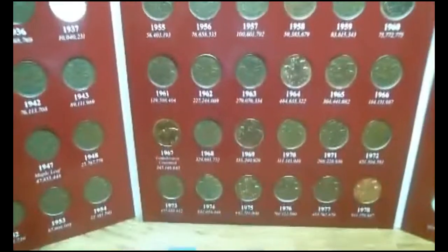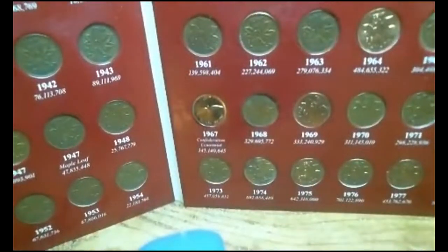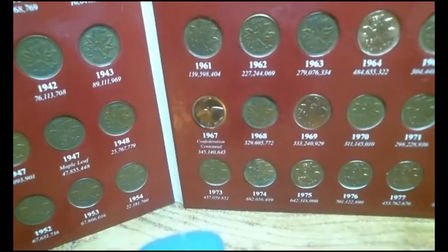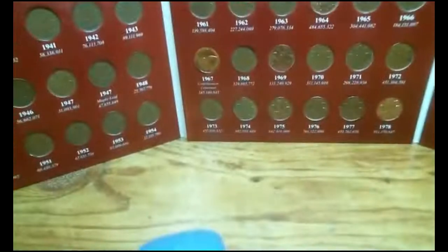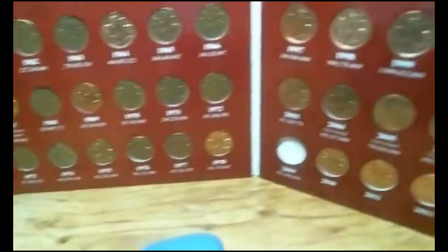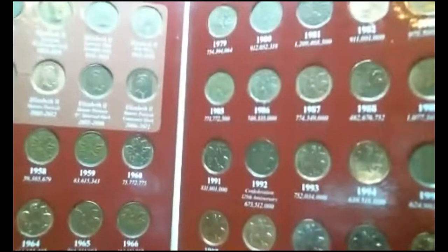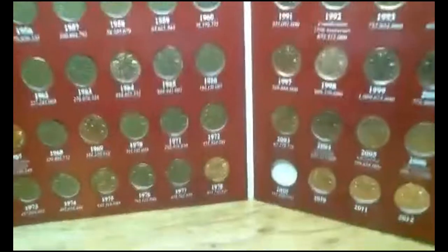That's one of my VU I got from, I don't know, some collector sent it to me, not from the coin community. And whenever I do coin roll hunting and find a nice Canadian that's better than the one in the book, of course, I'm going to replace it. And this thing is really driving me nuts.